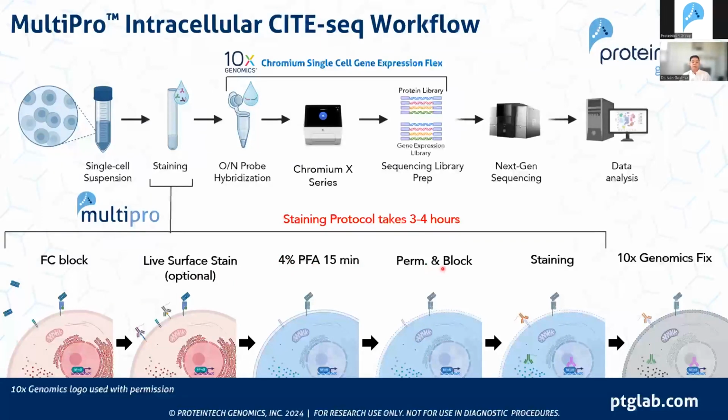You go through a perm and block, and then you go through another round of staining, or if you're just doing this staining, that's the only round you'll be doing. And what's cool about our screening workflow is that we actually screened many of our antibodies against fixed epitopes. So what that means is, in all likelihood, you can end up just staining all your cell surface, your cytosolic, and your transcription factor antibodies all at the same time, so you don't have to break up the staining protocol.